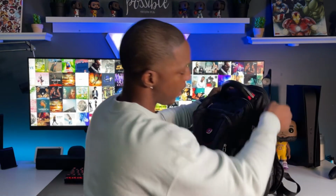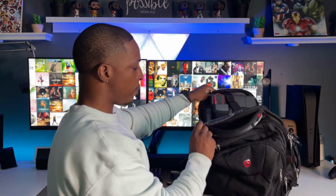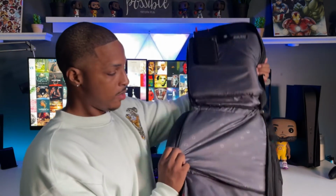This is why I like this bag so much. Going in and out of TSA, you have to open it up. This baby will open all the way up for you. So there we go. Let's see what we got. Of course, like I told you, everything is labeled. Down here, if you guys can't see, let me lift it up for you. Down here, it opens all the way up.